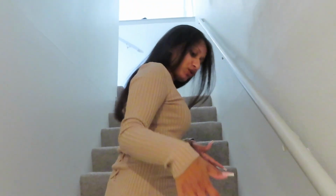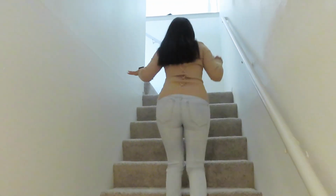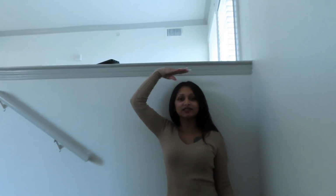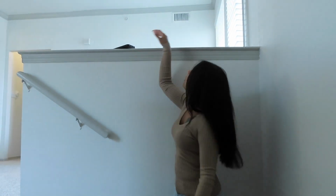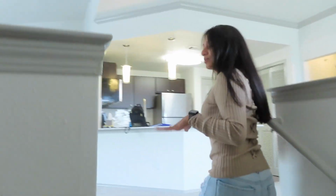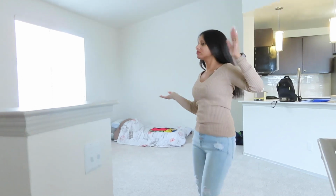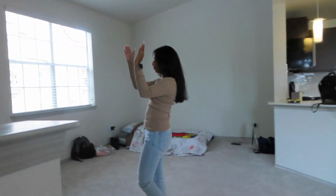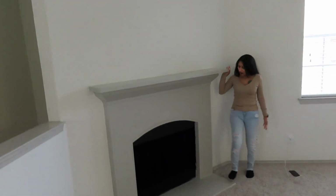So when you come in through the door, you're gonna come up a flight of stairs, and then you land right here on the landing strip. I'm not taller than this wall, so I can't see what's going on. But you come here, and then you come up the 2 stairs. When you get up here, this is our living room. You come inside, and right here you're instantly greeted by the fireplace.